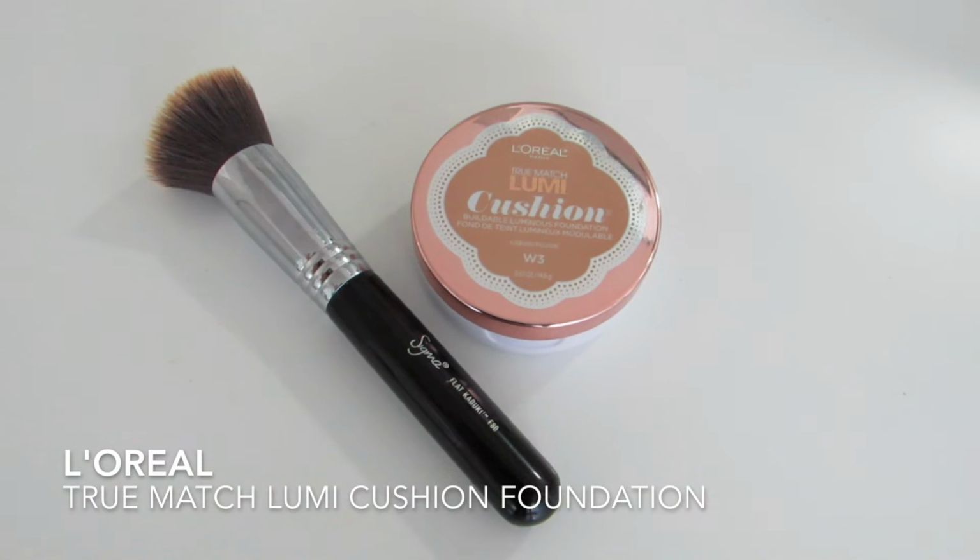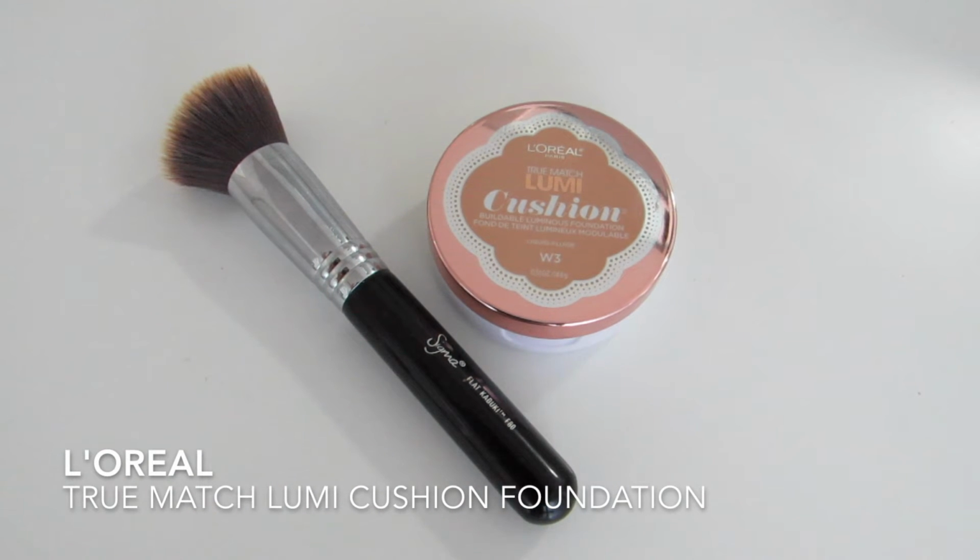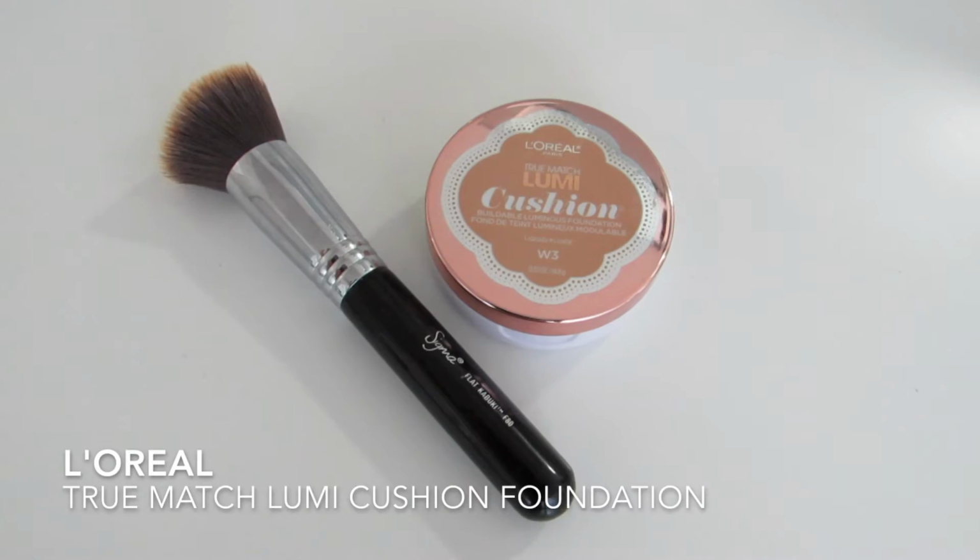And when using this foundation, I did not use the little sponge it came with. I used this flat top kabuki brush to work it all over my face. And then you can see I thought it was a little too dark when I was using it at first, but then seeing it on camera, it pretty much just matches my skin perfectly. And when I was wearing it throughout the day, I just loved it. It looked so natural.